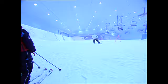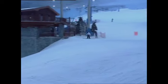All right, let's check it out. The snow Florent found here was indeed real, with no chemicals, and as you can see, he's not disappointed. So if you want to ski on sand or snow, Dubai has both.